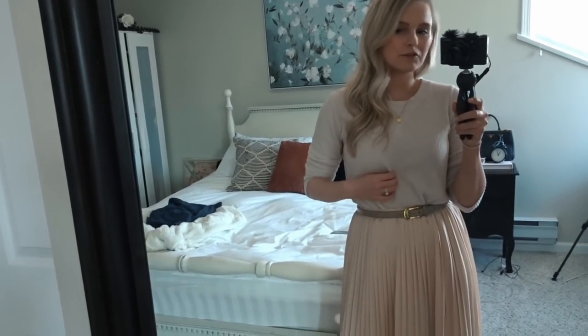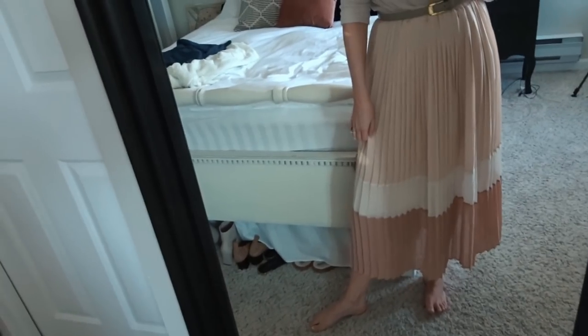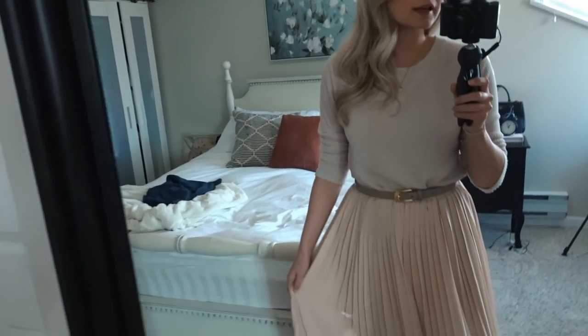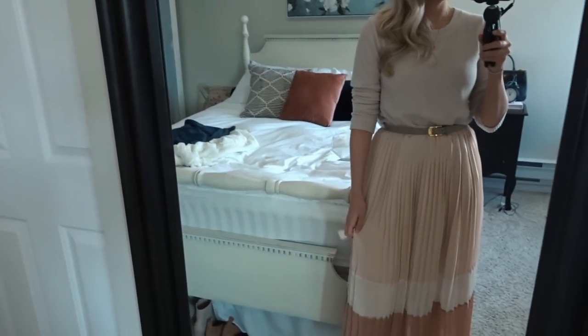But very comfortable outfit. This is kind of like my dressy version of loungewear at home. It's about as comfy as that. So in total, I think this outfit probably cost less than $20. Definitely less than $20. So not bad.